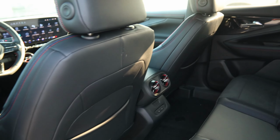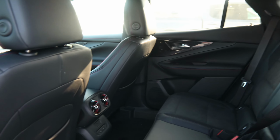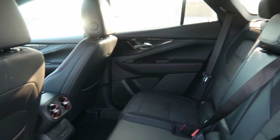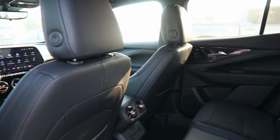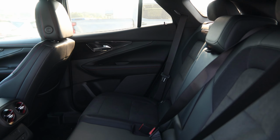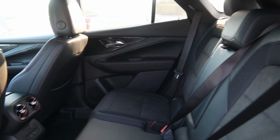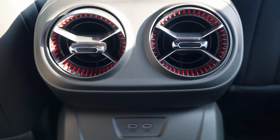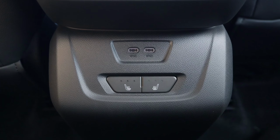We're also greeted with black leather seats with red stitching. You have your air vent. You have your Type-C outlet. Your passengers have heated seats.